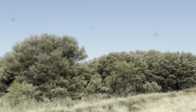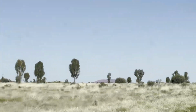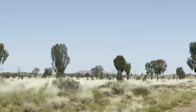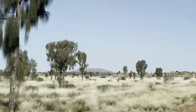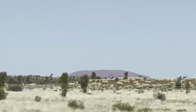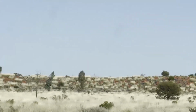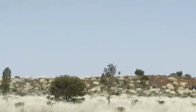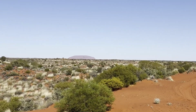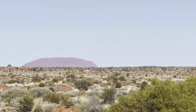I'd say just over this ridge. And we are getting our first views of Uluru. Platform up here ahead, I believe, so we'll stop there and have a good look. We are on the Lassiter Highway, and this is our first viewing of Uluru.